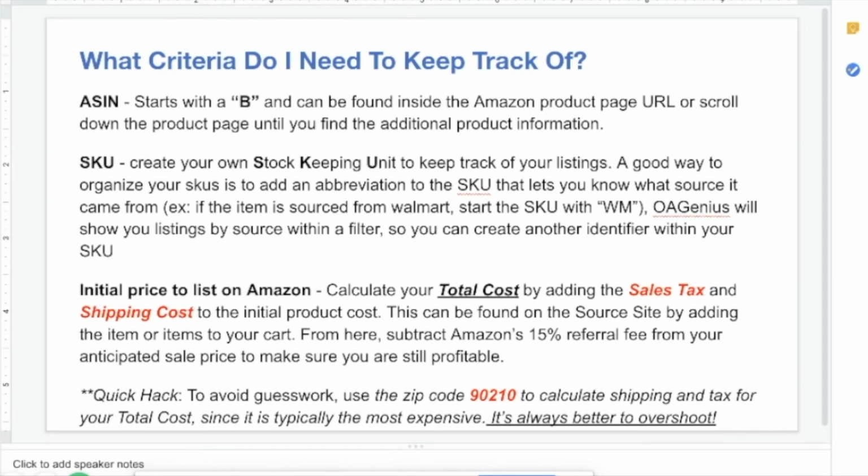The second thing is you're going to need a SKU. You have to create your own stock keeping unit to keep track of all your listings. A good way to organize your SKUs is to add an abbreviation to that SKU to let you know what source it came from. For example, if the item is sourced from Walmart, start the SKU with WM. However, if you are using software such as OAGenius, we will show you the listing by source within a filter setting inside our software, so you can create another identifier within your SKU.